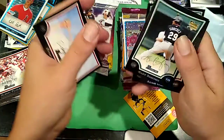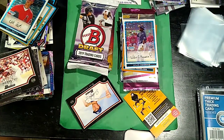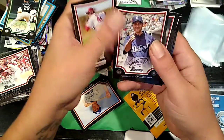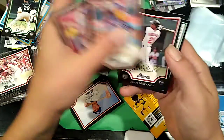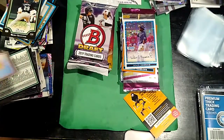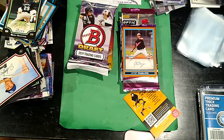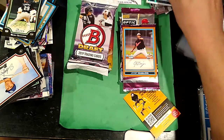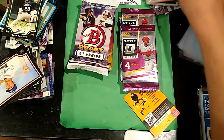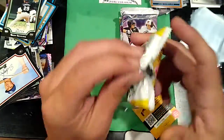Evan. Gabby Sanchez, not Gary Sanchez, but Gabby Sanchez, rookie. Greinke, Markakis, and a checklist there. Willian Rosario, huh? X-Fractor? I'll take it. All right, moving into the good stuff. 2020 Topps Series 2.